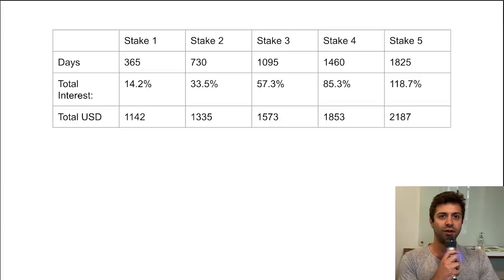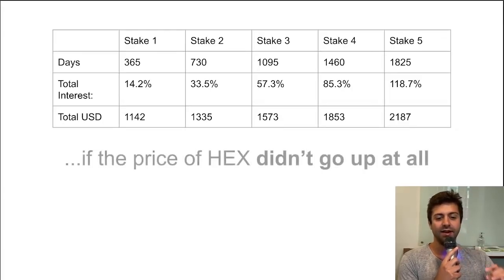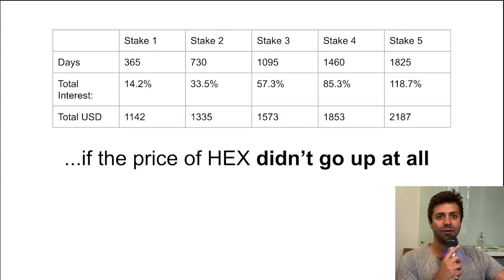Now, why am I showing you all this? Why $8,000? Sure, but we're in crypto. We're in it for the mad gains, right? Well, I'm just showing you this example to indicate that longer pays better in crypto, okay, in HEX. So because longer pays better, you're getting much higher interest rates the longer you stake. But when you add the total USD, remember, you only had $5,000 in principal. Well, now you're adding 1142 plus 1335 plus 1573, 1853, 2187. When you add these all together, it's about $8,000 or $9,000. I can't do the math in my head right now. And that's, again, if the price of HEX stayed stable and didn't go up at all.